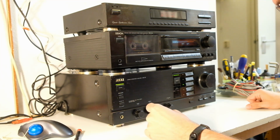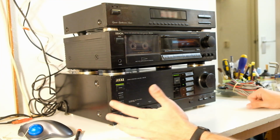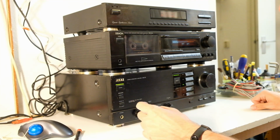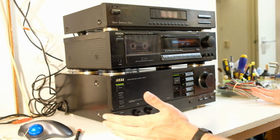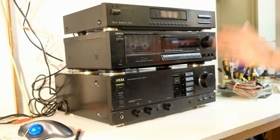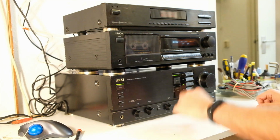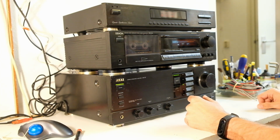I'm not going to do this for free obviously, so it's going to cost them a little bit of money. And depending on how much the guy wants, we can sell it on or he can have it back. But it's cool to test it, so here you go. Akai AM32, Akai AT27 and a Denon DRM600 that I'm going to try to keep because I like it, even though it's very broken.